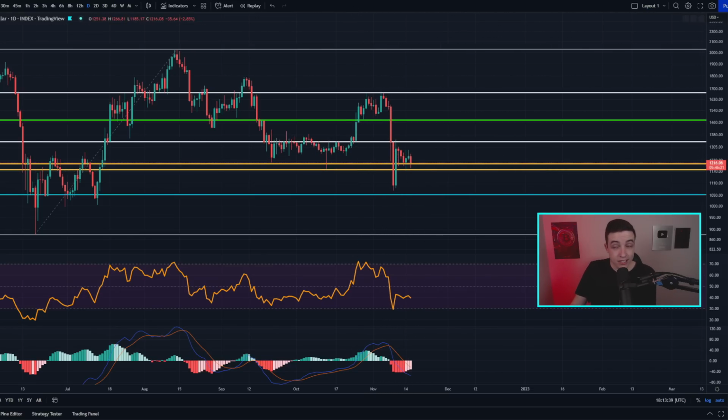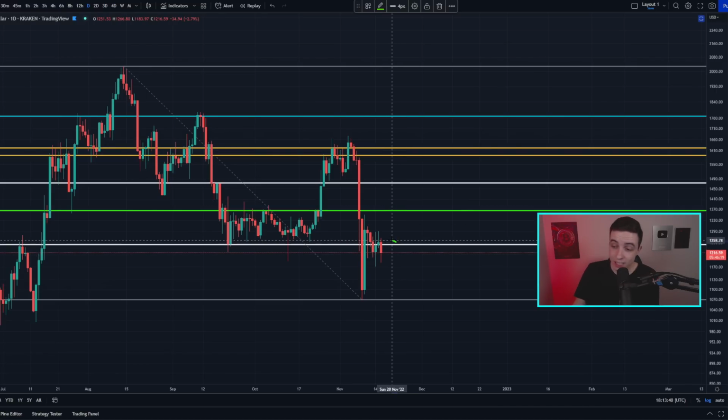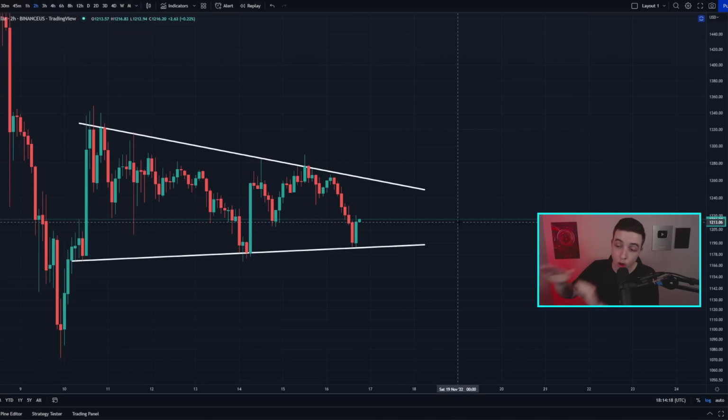And as for resistance levels on the daily time frame, we still have this level right here at around 1250 approximately, still acting as a bit of resistance for the price of ETH in terms of the daily candle closes. And beyond that, here on the daily time frame, we also have some resistance at around 1360, around 1470, and around 1.6k approximately.